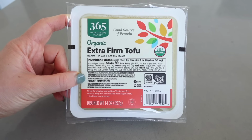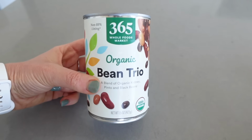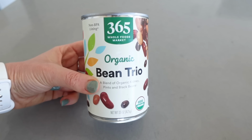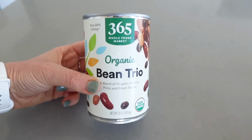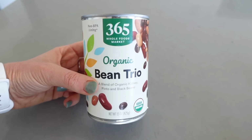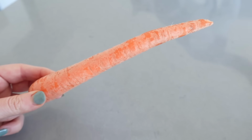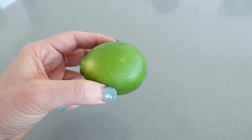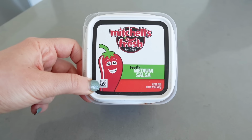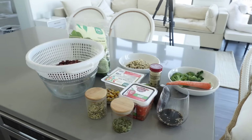Sesame seeds, which will go on the tofu. I'm going to talk about this a little bit in the recipe video about how this is such a great hack for gut health, because when it comes to gut health, we really want to focus on diversity and making sure that you're getting a good array of different types of fruits, vegetables, legumes, greens, etc. And so Whole Foods sells a bean trio that has kidney, pinto, and black beans all in one. So it's a really great way to increase the diversity of your diet. I got one rogue carrot because the recipe calls for it and you can buy loose carrots. A lime, did you know that you're actually supposed to look for limes that are lighter in color? Spinach, the recipe calls for it. Pico de gallo. Lazy girl hack, you can mix pico de gallo with rice and beans and it makes a delicious, easy dip.